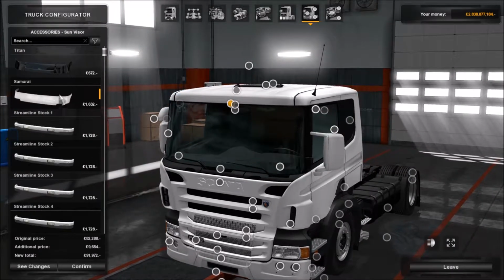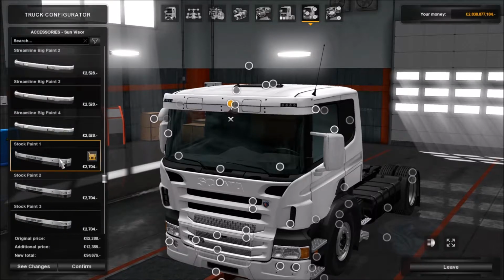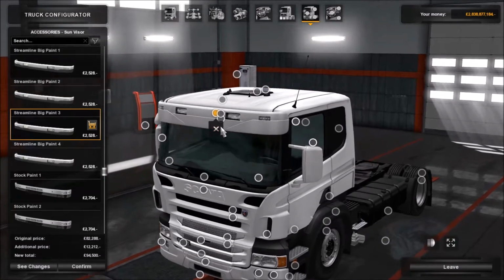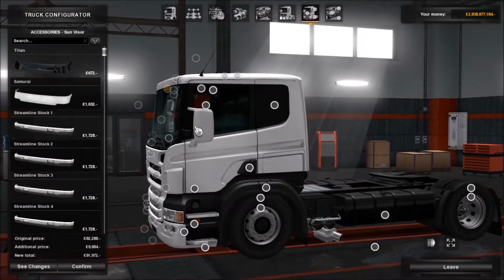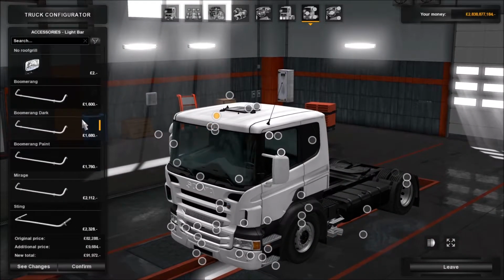Those are all for the interior. Then you got the sun visors. There are loads and loads of options for this. You got some smaller ones, bigger ones, with the sort of cutouts for lights here, or actually filled in with the lights. There's loads to choose from, but I really wouldn't recommend the bigger ones because again, it doesn't look good on a truck this size.